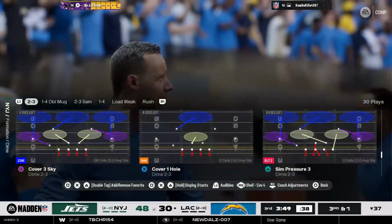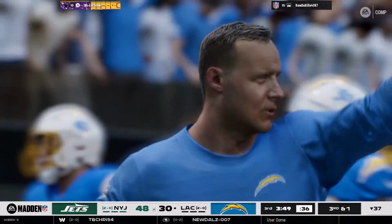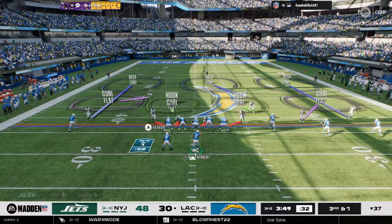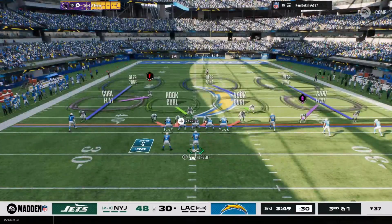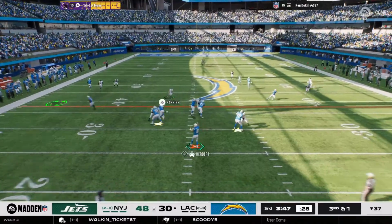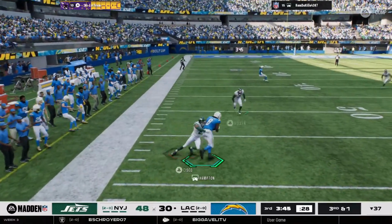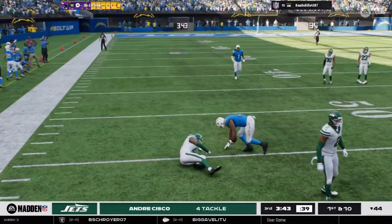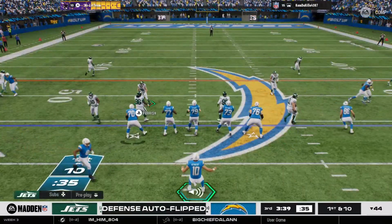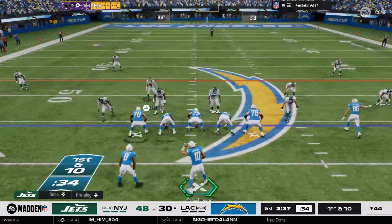And this one incomplete. Too much contact to hold on to that one, and it's 3rd down. So they just need 1 yard here to pick up the 1st down. Justin Herbert looking to pass. He's going to get that to his running back out of the backfield. And he is going to have the Chargers' 1st down as they're able to get the 3rd down conversion.